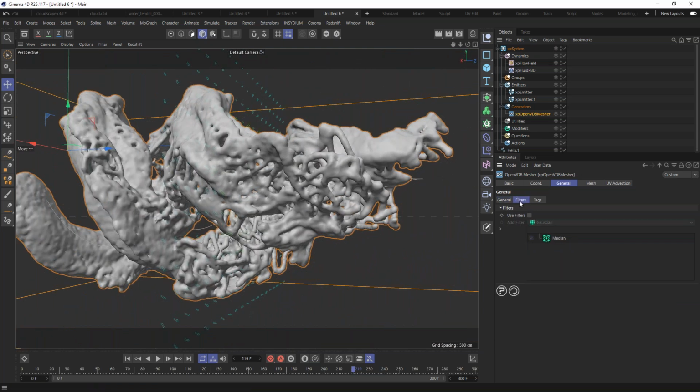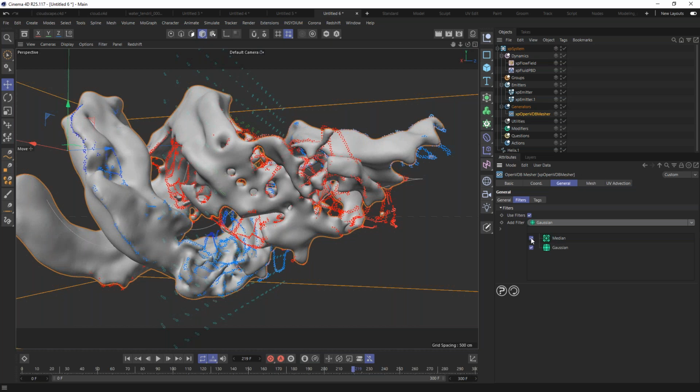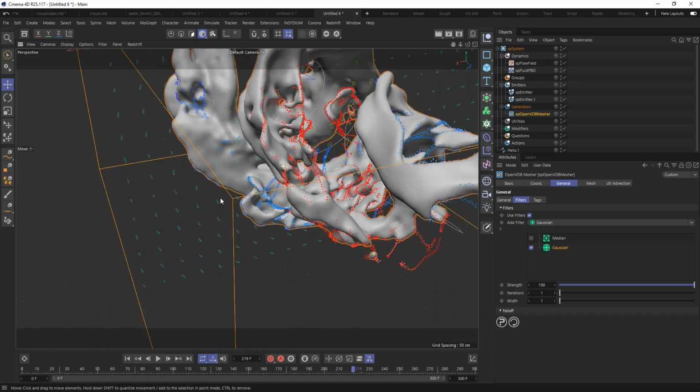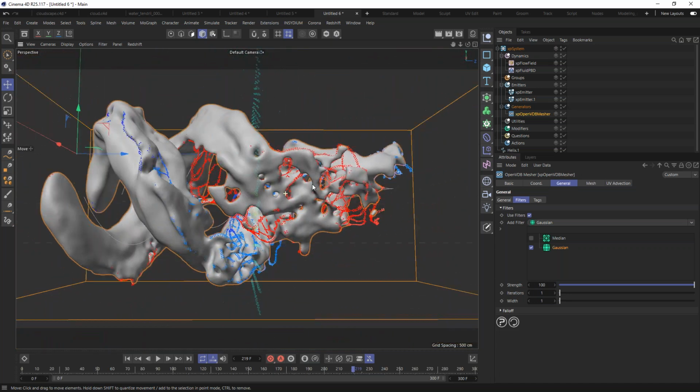Then I'm going to the filter. So the workflow is the same as with the volume builder from Cinema 4D. It looks different, but it's the same thing. You just use your source, your voxel size, and then here in the filter, I'm going to use filters to smooth everything. So let's use a median, maybe a Gaussian on top of it. I'm going to actually maybe untick the median. Yeah, so we have just the Gaussian. And it's going to create a nicer flow like that.